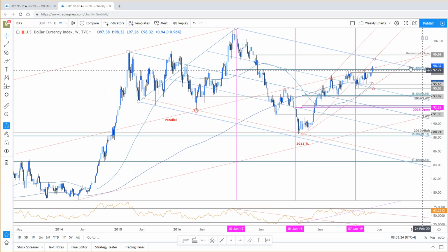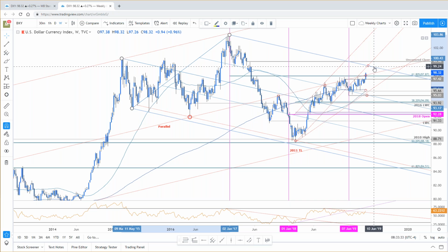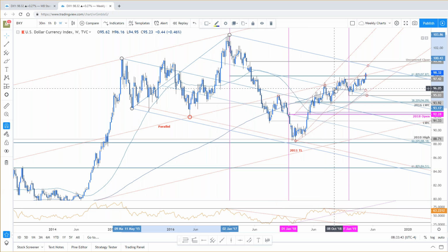If we materialize a close for the week above this region, you're really looking for a stretch up into like 99.30s, 99.40s, where that upper parallel comes into play. Recall that the lower parallel, the slope has been very clean. Nice median line break, nice 50 line break. This is actually a 38.2 if I'm not mistaken. Yep, 38.2 of the slope, really nice breach, support. That's your next upside slope.